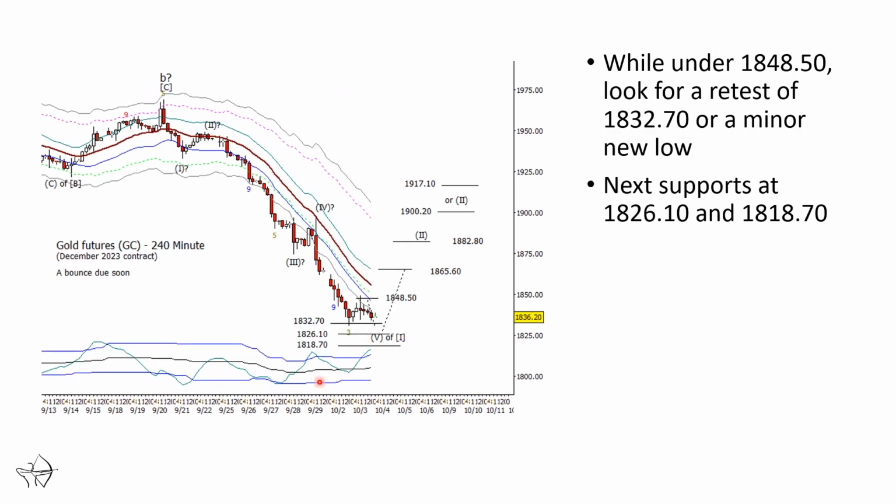Looking at an intraday chart from this B wave high, we have a drop down in one, a bounce, and then a steep decline. In this decline, we dropped out of the Keltner channels and have just kind of slid down in a waterfall. A pretty strong move down to where we are today. The interesting thing here, well, let's talk about the Elliott count first.